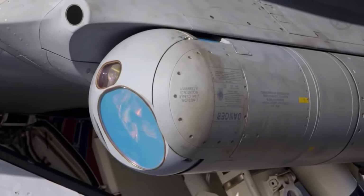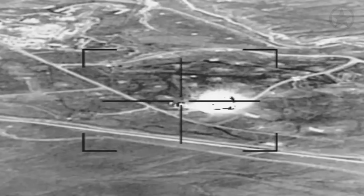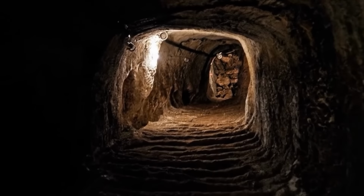Additionally, the ATFLIR's integrated laser designator provides pinpoint targeting accuracy of less than 1 meter at operational ranges, allowing precision-guided munitions to strike specific areas rather than general areas, such as cave entrances. This was absolutely vital to this mission.